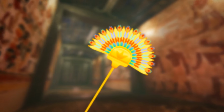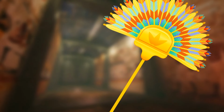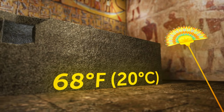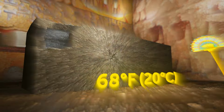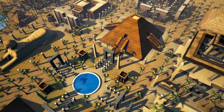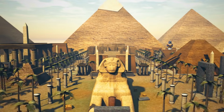There were also fans made of ostrich feathers to keep the old pharaoh cool in the hot Egyptian sun. But the temperature inside the pyramids never actually went above 68 degrees Fahrenheit. The ancient Egyptians developed a super cool air conditioning system that we don't fully understand even today.